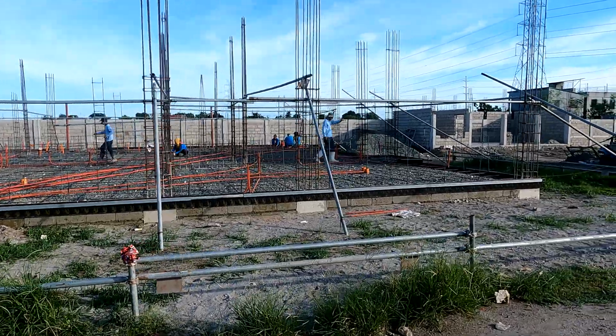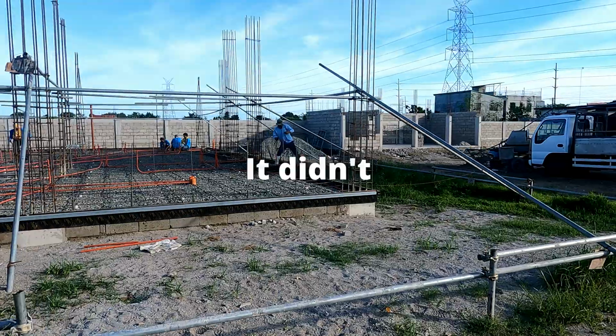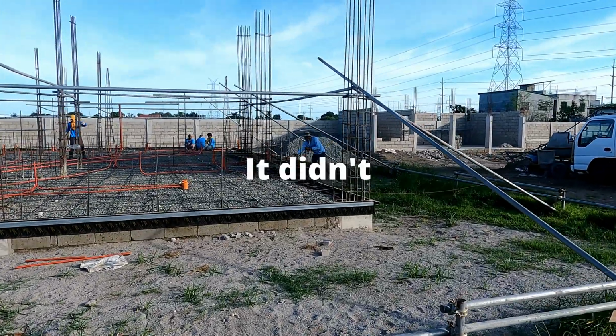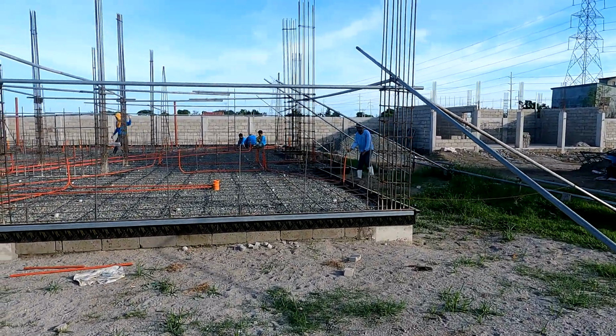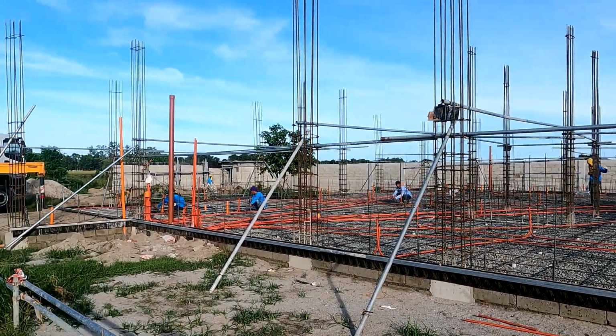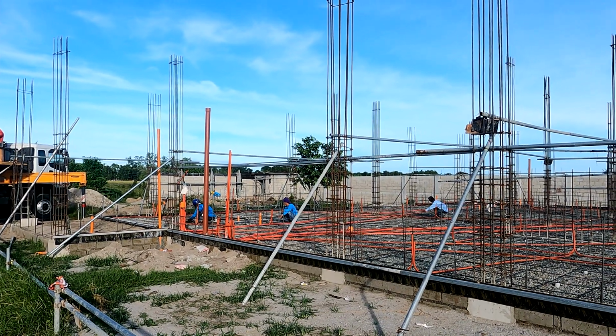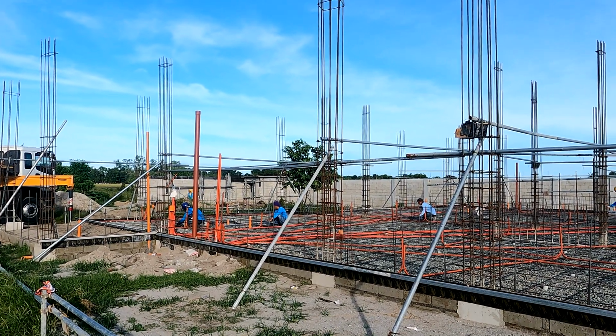The pour will start, I am told, in this corner, and will spread out. And if they have enough concrete, I'll move over to the pump room, do the roof, and the remaining parts of beams and columns over there.